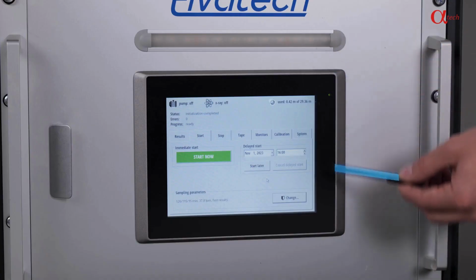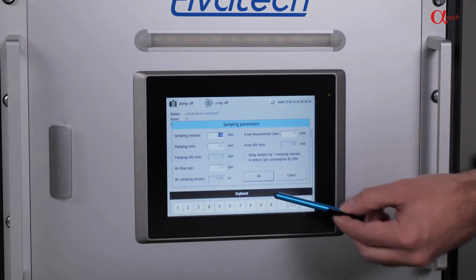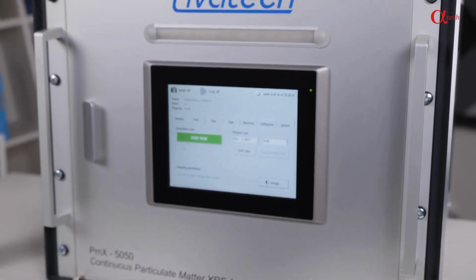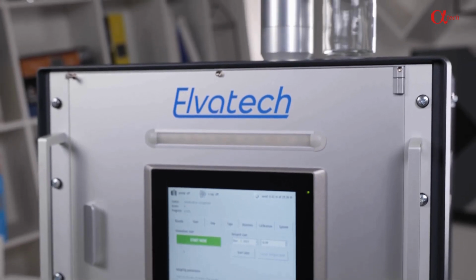The analyzer is controlled via touchscreen monitor. Here, you can set the analysis interval and look through the history of results. And here's the best part: if you set up the analyzer for 4 measurements per day, one filter tape will be enough to run continuously for a whole year. This opens up a huge opportunity for long-term monitoring. As you can see, the PmX5050 is not only powerful, but also flexible and able to adapt to different tasks thanks to its choice of filters and settings.